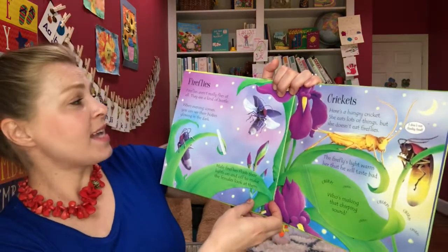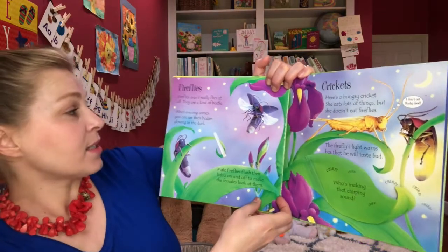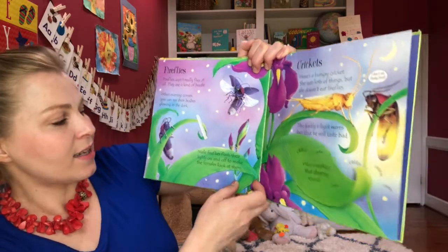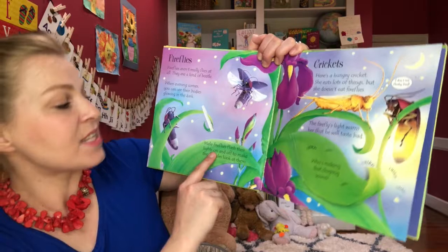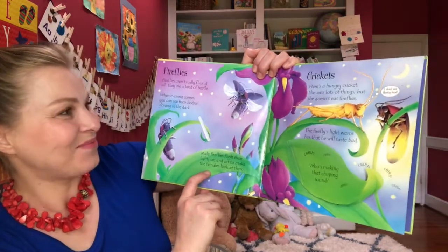Fireflies. Fireflies aren't really flies at all. They are a kind of beetle. When evening comes, you can see their bodies glowing in the dark. More fireflies flash their lights. Male fireflies flash their lights on and off to make the females look at them.